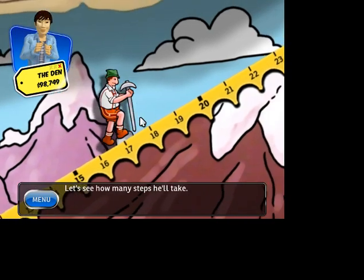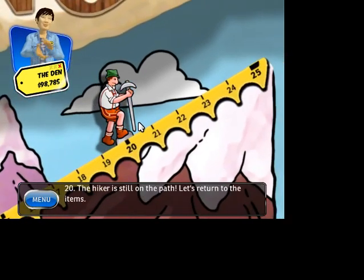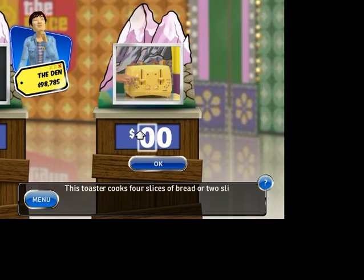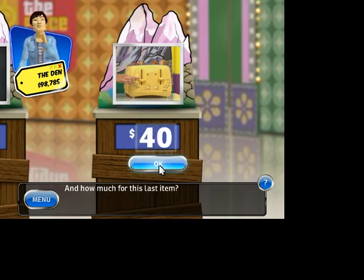Let's see how many steps he'll take. All right. Let's see how far Hans goes this time. The hiker's still on. $4. It's all right. $36. The final item. This toaster cooks 4 slices of bread or 2 sliced up bagels at the same time. How much for this last item? You have to go over $40. I have more than $5, otherwise he's off the mountain.